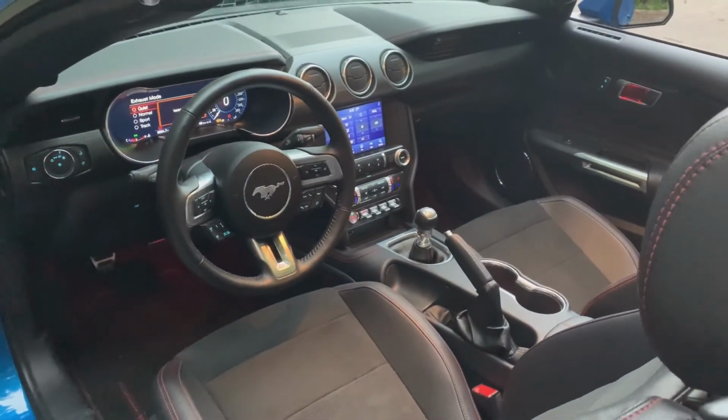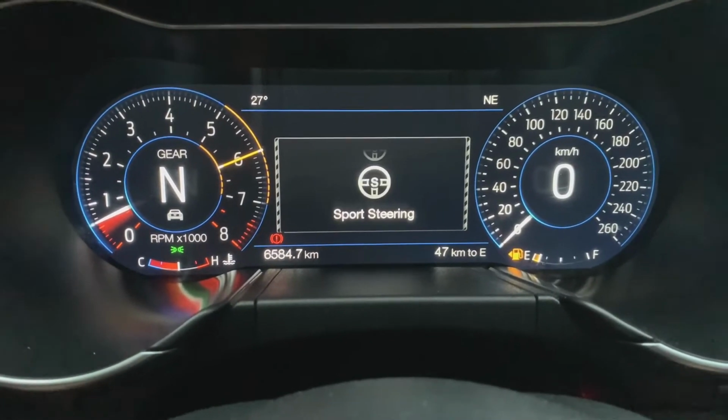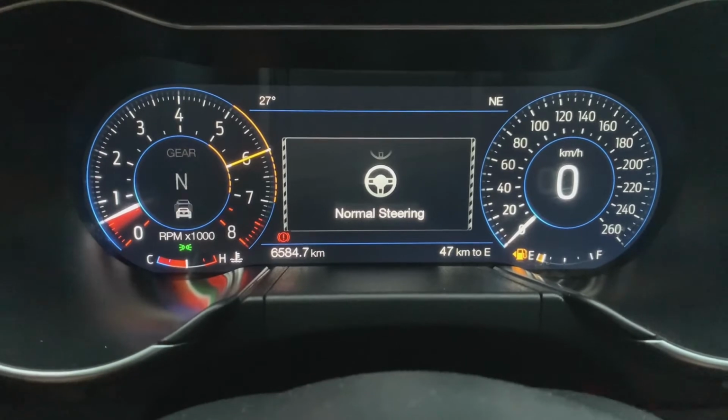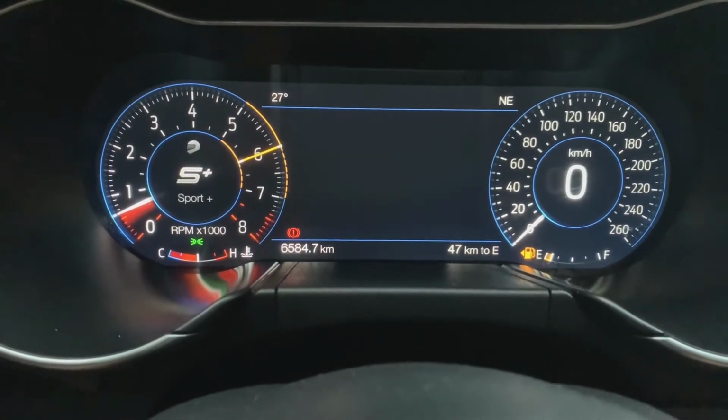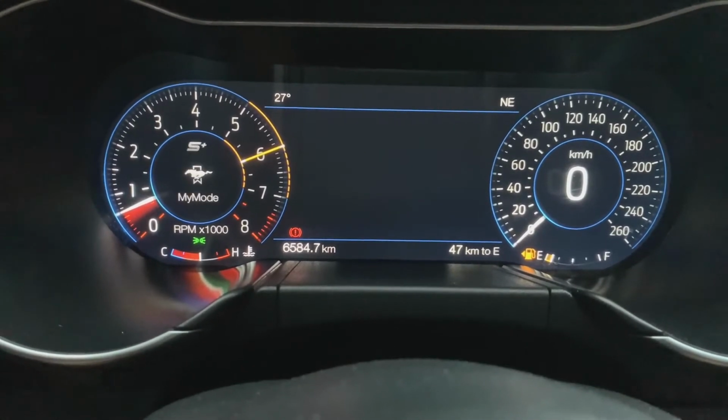manual handbrake. This has the big full digital dashboard. All sorts of customization. You can get primary colors changed, get your secondary colors changed. You can go to different drive modes. It sets it up with different styles of images.